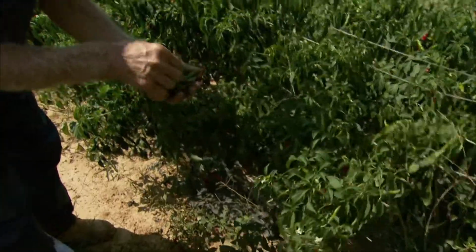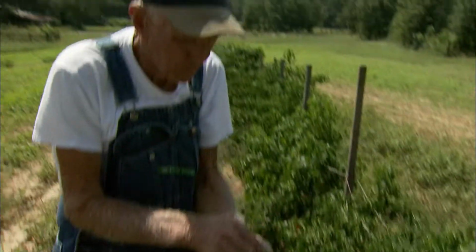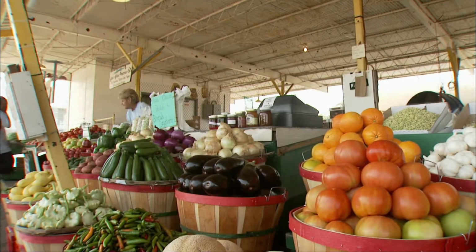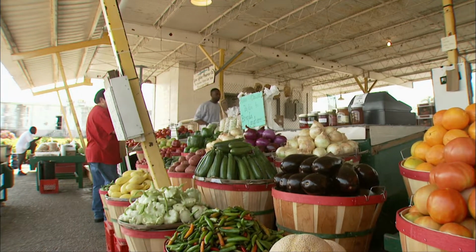When I hear of a 37-year-old person dying of a heart attack, or a 27-year-old having a massive stroke, I contribute a lot of that to their eating habits.